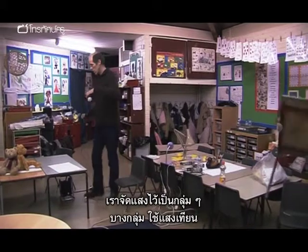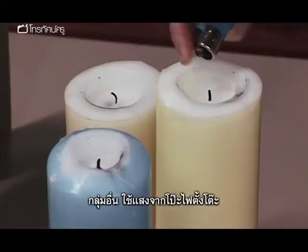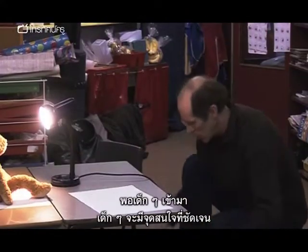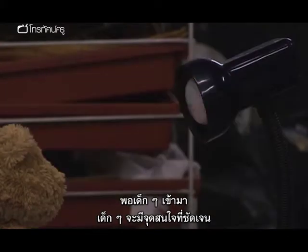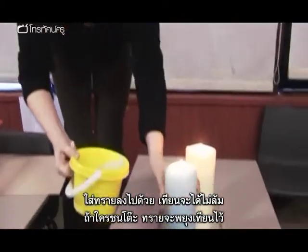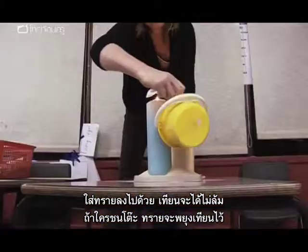We're going to set up little islands of light, and some of them will be lit by candles, and others will be lit by these small angle poise lamps, so that when the children come in, they can see there's a very specific area of focus. We're putting the sand around so that the candles are less likely to fall over if anyone just knocks into the table. It'll help as a support for them.